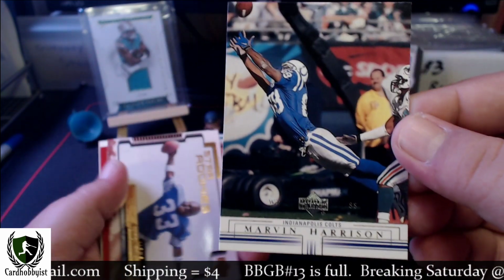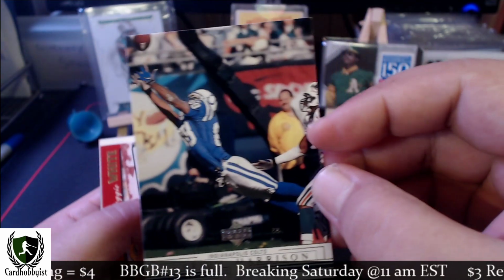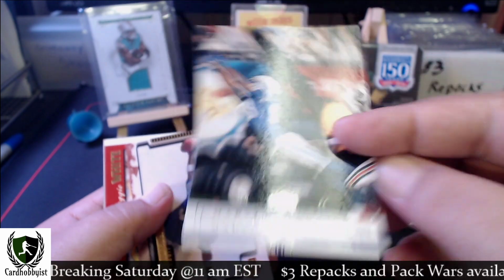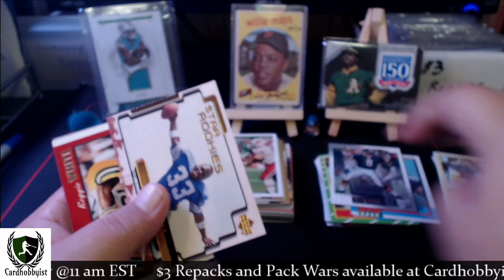Got a Marvin Harrison, Hall of Fame wide receiver, Upper Deck. Sweet picture on that card. There's a dolphin over here. Stash guy hanging out in the background here. That's a great picture on that card, Upper Deck. It's from 2001. That's a cool card.